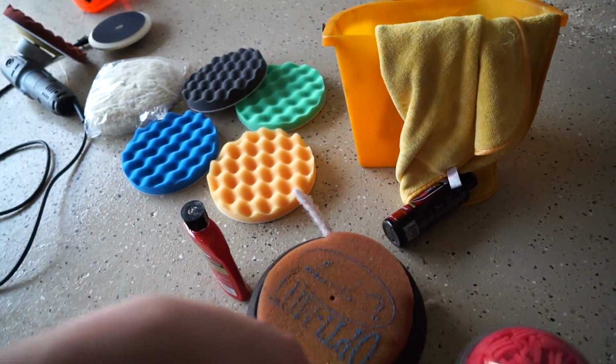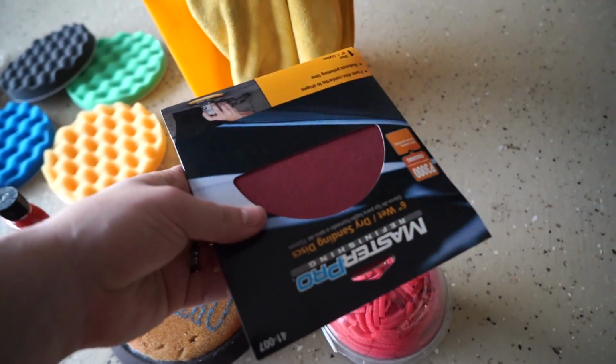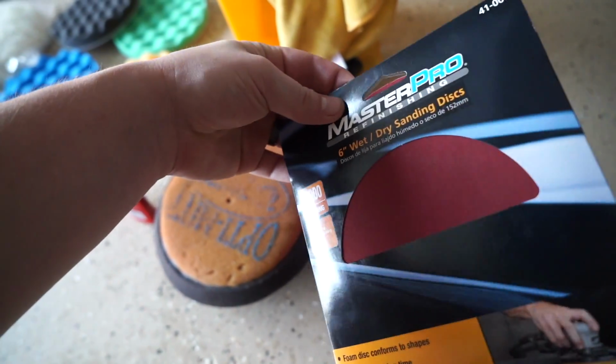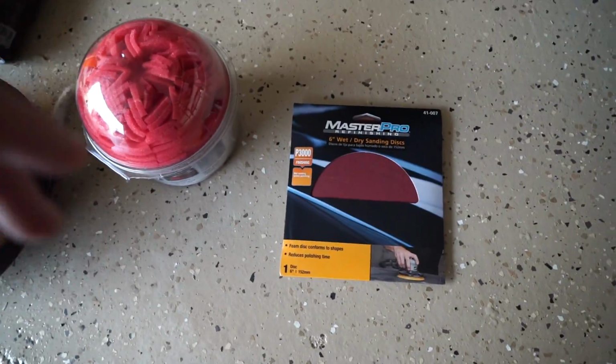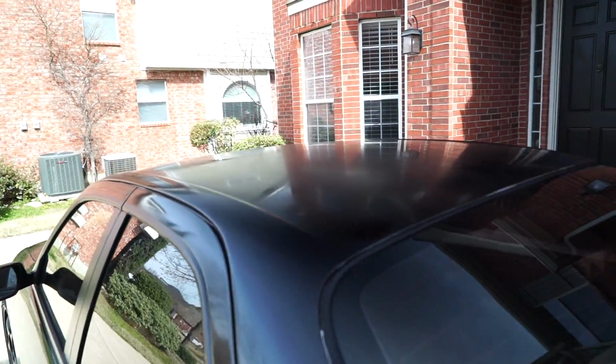I don't really care about scratches and stuff because after I wash it, I'm going to be wet sanding it. So I have a 3000 grit, so it's really not aggressive whatsoever, but I'm gonna go over the whole car with the 3000 grit. Let me show you why. The roof and the hood are two very good examples. If you look at how scratched and terrible, there's no gloss, there's nothing to it.